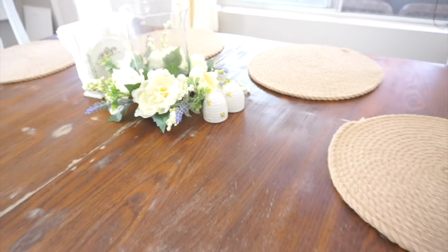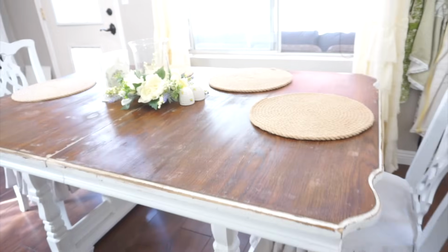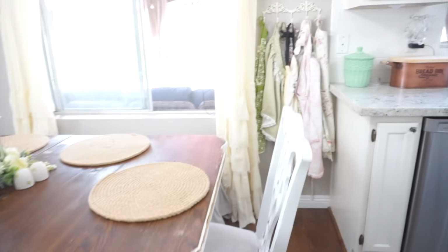Those bee salt and pepper shakers, I purchased those at Marshalls. And then the centerpiece that you see on the table, that was purchased at Burlington.